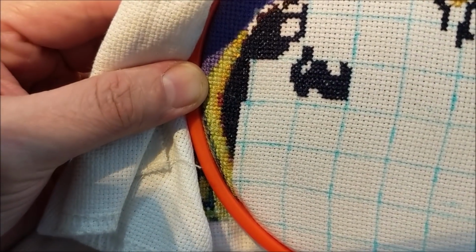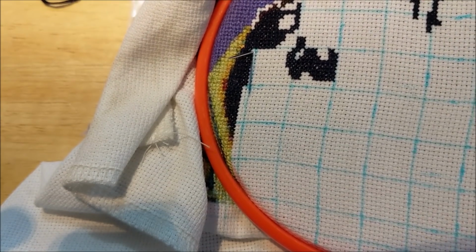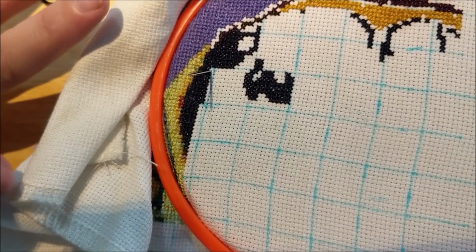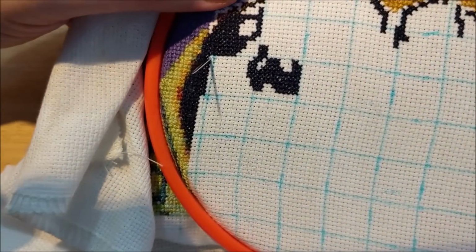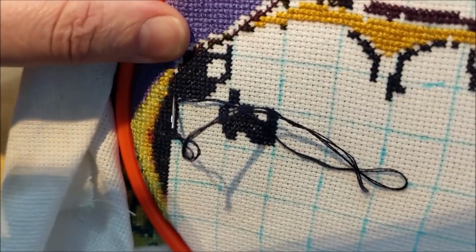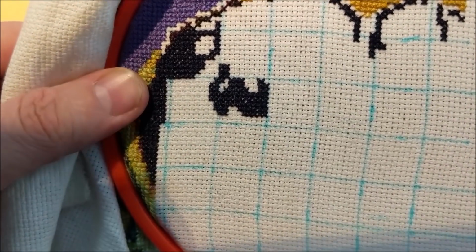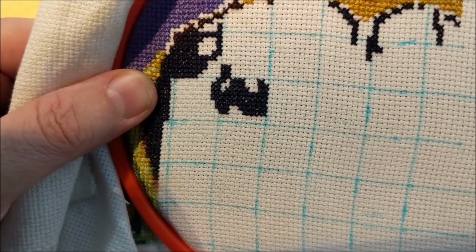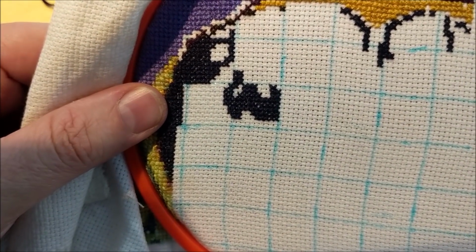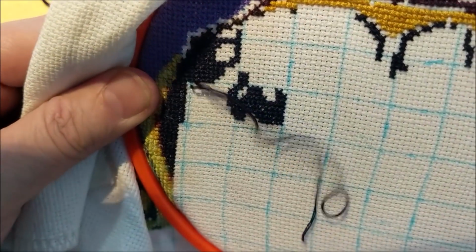I saw this machine. It was a video of something, basically a cross-stitching machine. It looked like one of those things where you couldn't use a bunch of different colors, like it was just one color, but I don't know exactly how it worked. It did a pretty good job of stitching. It stitched really fast.